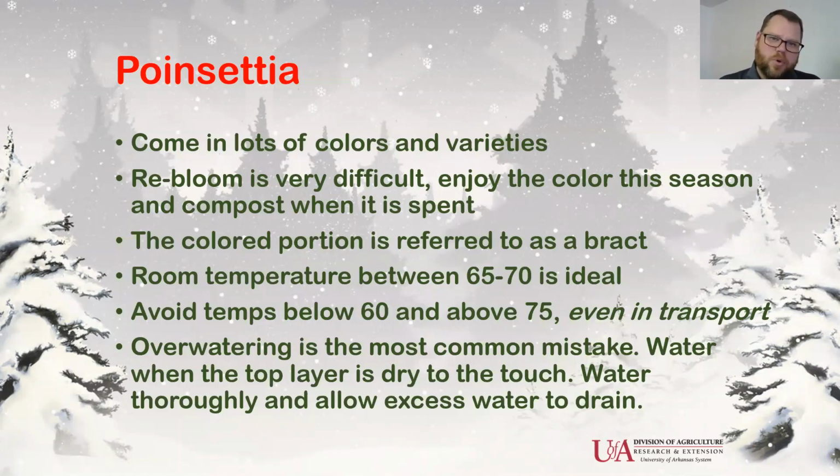Room temperature is important for poinsettias. So as we have listed here, 65 to 70 degrees Fahrenheit is ideal. Anything below 60 or higher than 75 really isn't ideal for these plants. So consider that. And I even put that in transport. If you're a person that leaves the heater on as you're going through the road and you've really got it cranked up, that's going to be a lot of shock to that plant.